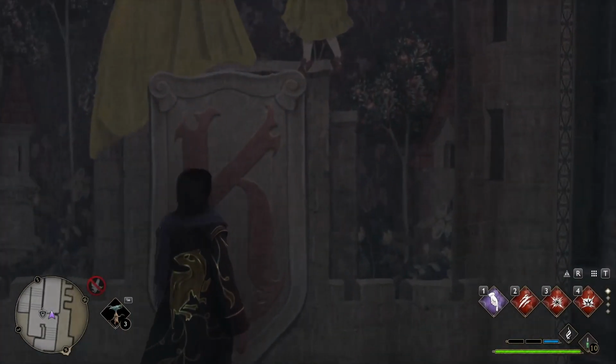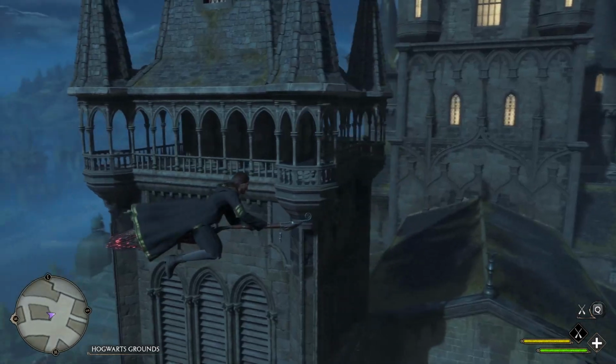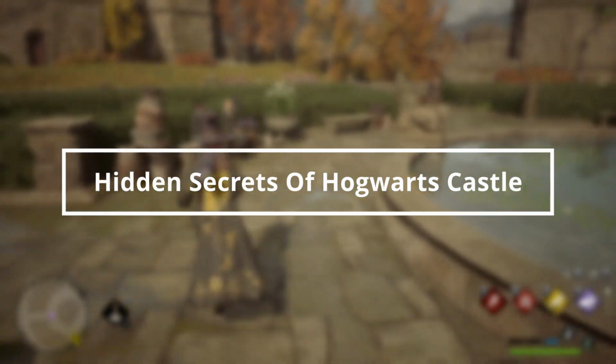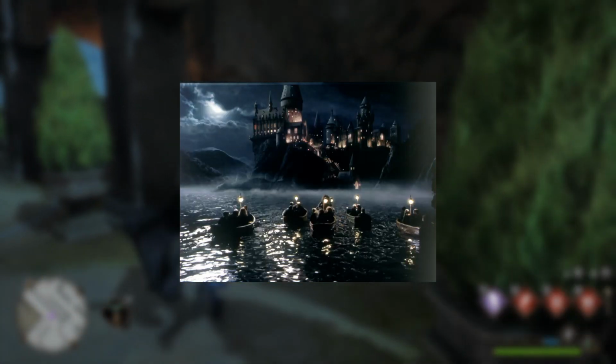Secret rooms, hidden passageways, and ancient artifacts. Hogwarts Legacy has so many exciting hidden secrets throughout the castle, which I went on a mission to find. In this video, I show you every secret I found within the castle, so keep watching to find out everything you may have missed. First up, have you ever wondered where these boats actually drop off the first year students?